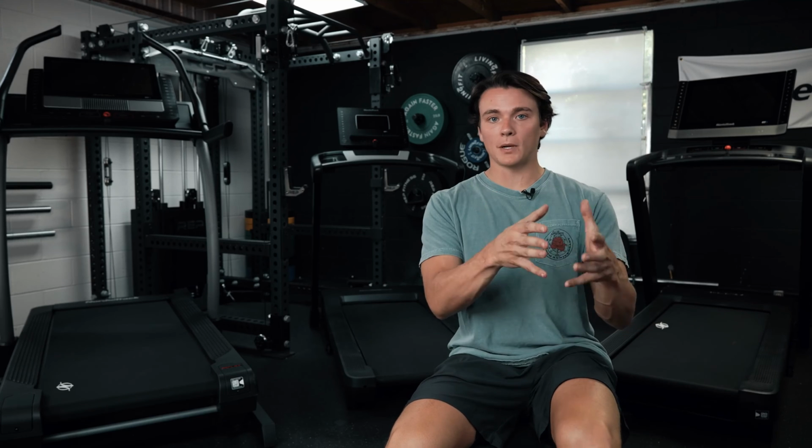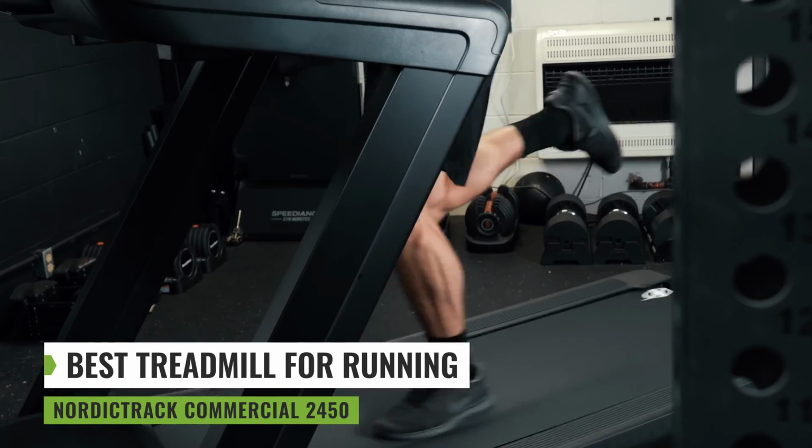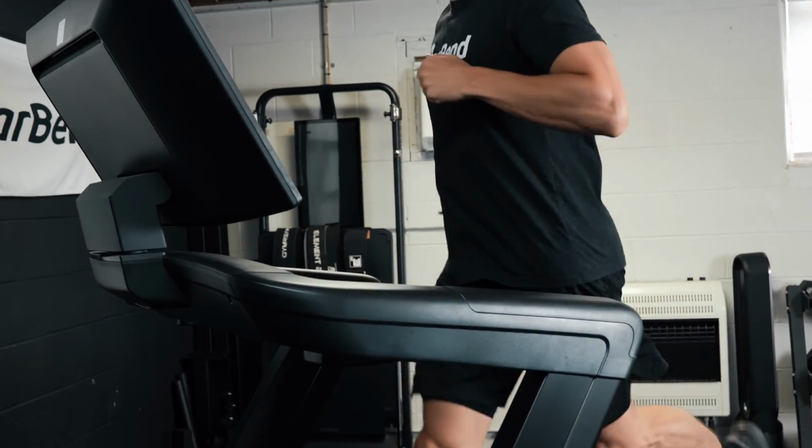Okay, so we just talked about best for walking. Now let's transition a little bit and talk about the best NordicTrack treadmill for running. And I think for this one, we had to go with the 2450. The 3.6 CHP motor is gonna allow it to run for an extended period of time. That was really no pun intended, I promise. It's gonna allow it to run for an extended period of time at high speeds.